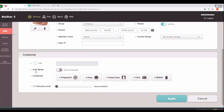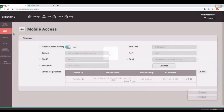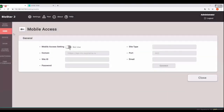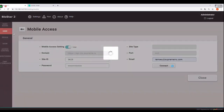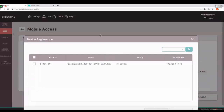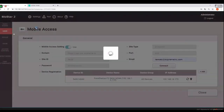And then I can just repeat basically the process we did before, but I'm going to do it in reverse. Delete everything. And then start over with a new site ID. Add my device again. Since I already deleted it before, it's no problem. And then I can come to my user. I'm going to add a new user.